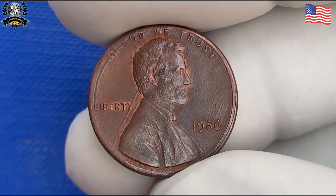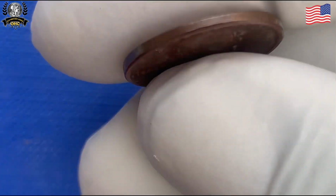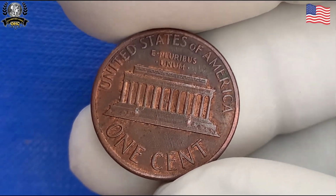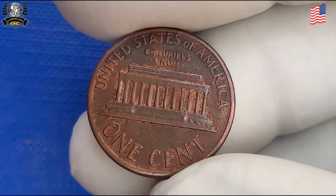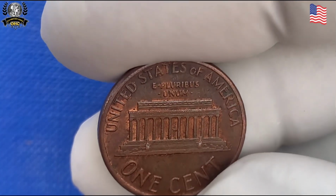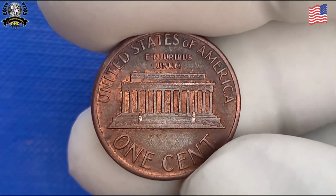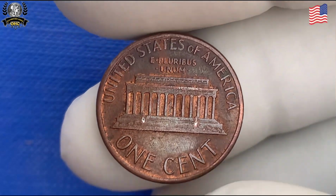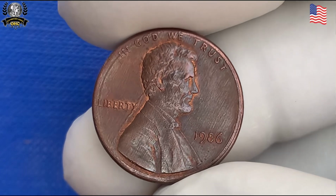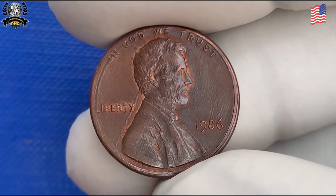As with all rare coins, the condition of the coin plays a crucial role in determining its value. The grading scale used by coin collectors ranges from poor to mint state, with higher grades typically corresponding to coins that have been well preserved and show little to no signs of wear. The better the condition of a 1986 penny, the more valuable it becomes. Coins that are graded as MS 65 or higher, meaning they are almost perfect, can command higher prices, especially if they possess rare minting errors or other desirable features.